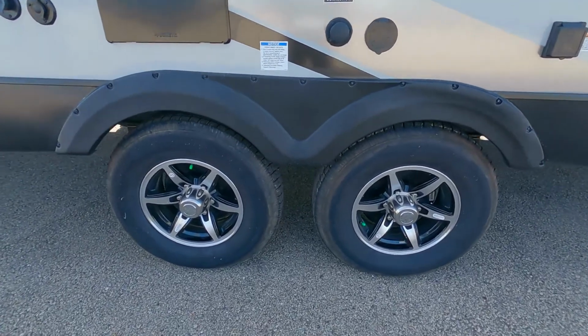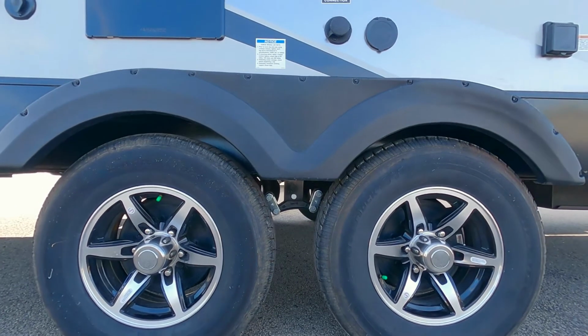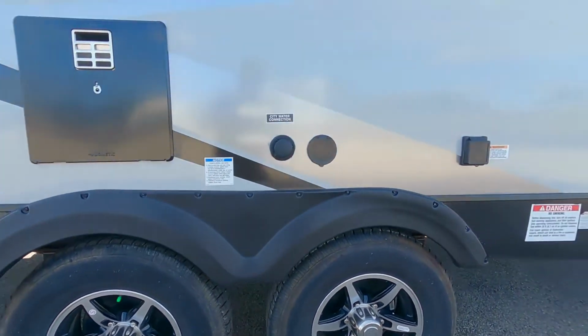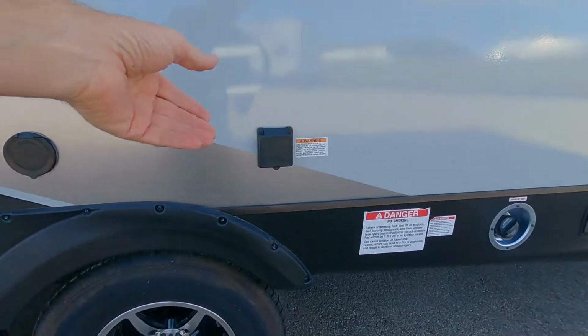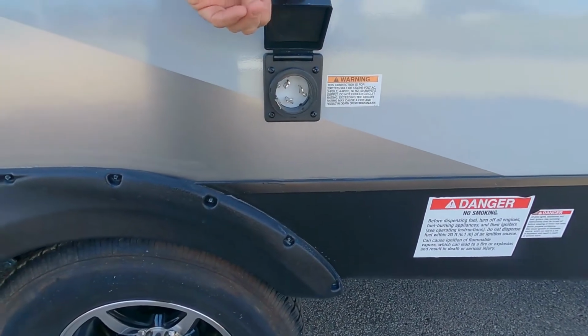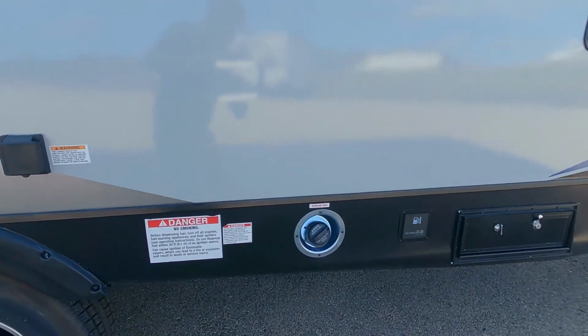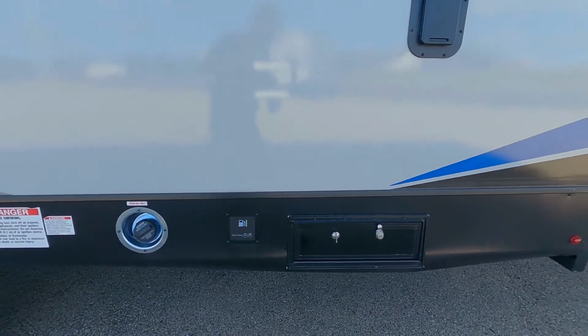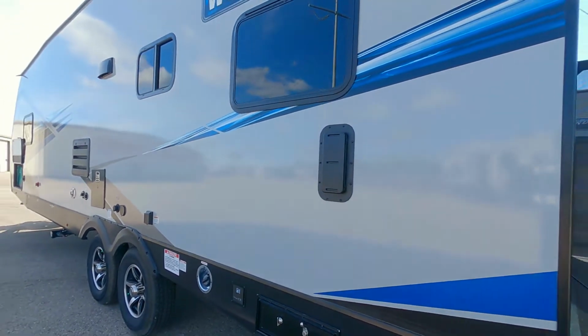Take a look at our axles, Dexter Axles, Nev-R-Adjust brakes with E-Z Lube, 15-inch alloy wheels with all-season tires. Take a look at our power service. We've got a 15-amp power service. We also, because it's a toy hauler, have a 30-gallon fuel station right here, so you can fuel up your toys, your motorcycles, or your quads.